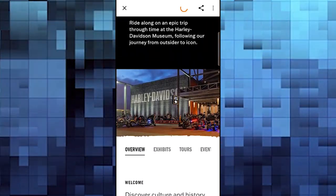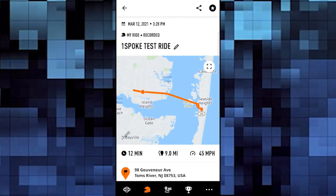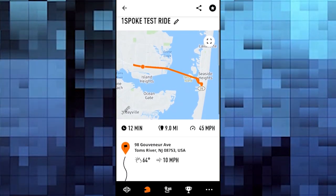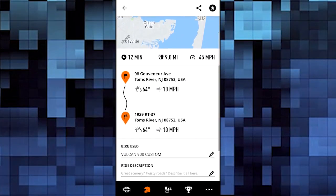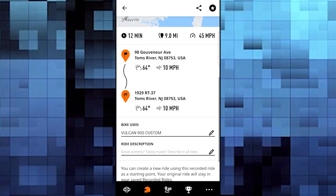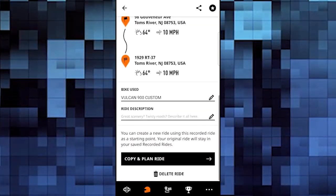Pretty much every app seems to be the same as far as having this Ride tab. It gives you the option for an overview map, as well as a way to zoom in and out to get some more details and some information about your route, time, speed, etc. You can also add which bike you're on or any descriptions on a ride that you would like. If you'd like to plan future rides, there's also an option for that as well.